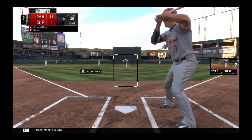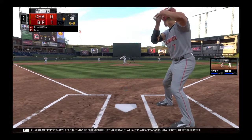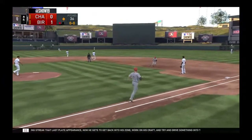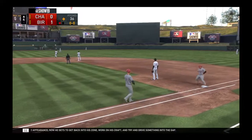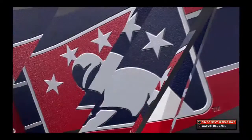Digging in now, number 7. He singled his last time up. Yeah, Matty, pressure's off right now. He extended his hitting streak that last plate appearance. Now he gets to get back into his zone, work on his craft, and try and drive something in the gap. But this will be pulled in out there in left center. Well hit, but a rough out.